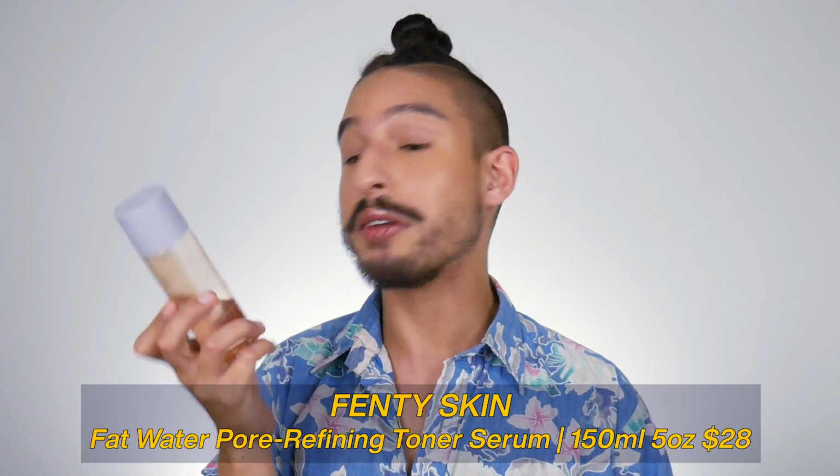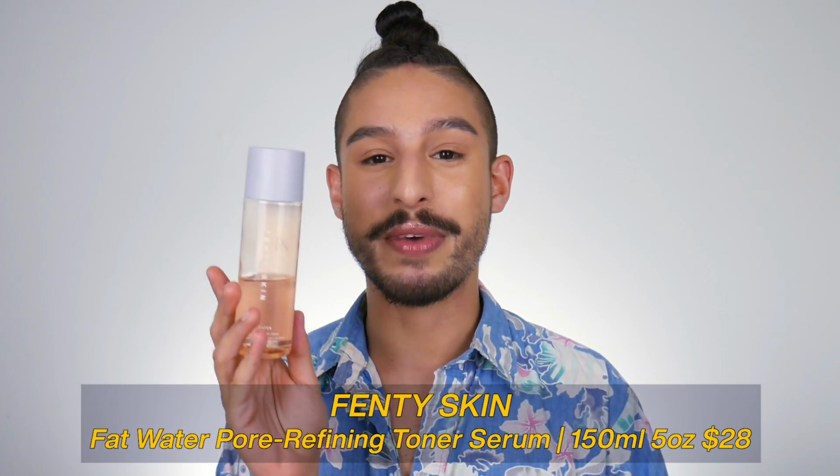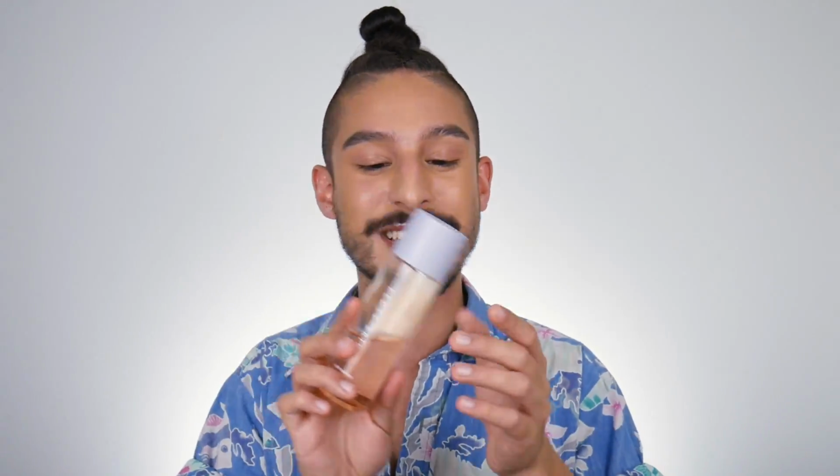So next on the list, Fat Water. I love this. This was mentioned in my hits for the month of August. I haven't been able to put this down. This is a great everyday staple, day and night. My boyfriend also loves this. This is a great product in what it advertises to do. It is fat water. It is hydrating. It's viscous enough that I feel like it's really quenching my skin. It offers great hydration as well as great active benefits without being too heavy, without being too much.